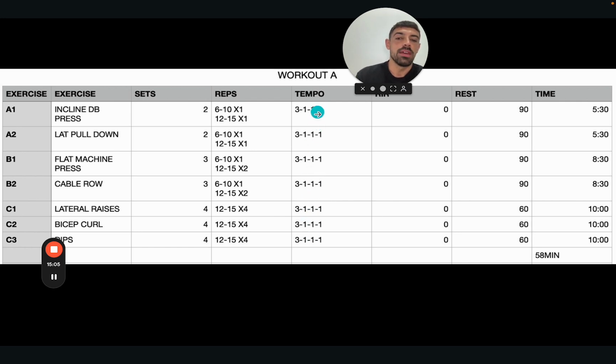Then the next number is the time it takes to contract the load back to the top. It says 1, it may take you 1.5, 2, and to be honest, towards the back end of the set, that last rep may take you 3 seconds to get it back up. And then we've got the time spent in the shortened position, and that's going to be a 1 here.